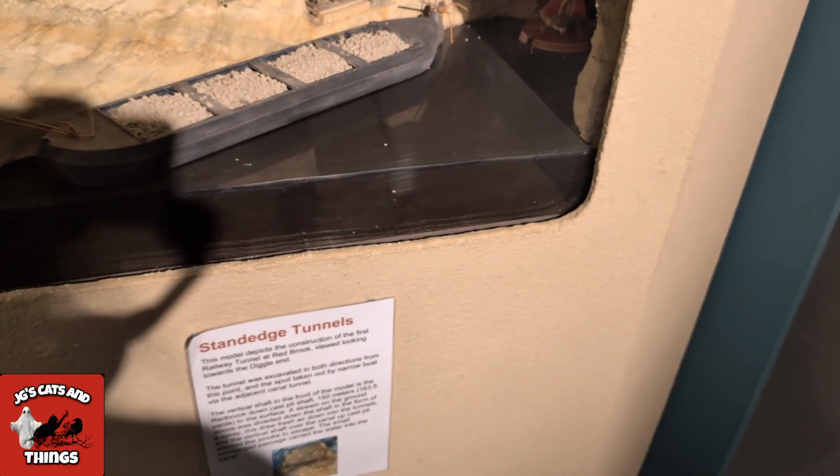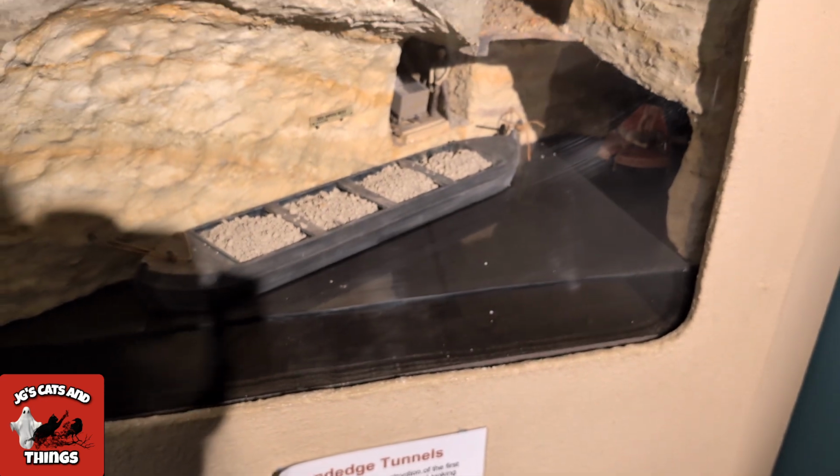Probably sounds. Oh, the bikes are here. What's this? Standedge tunnels. Oh, that's where the boat ride is.